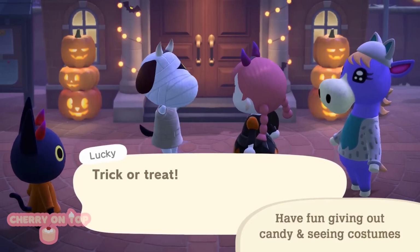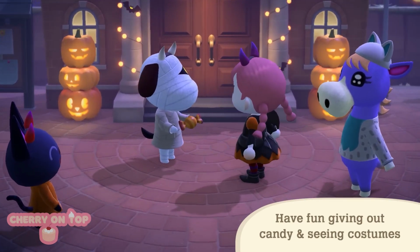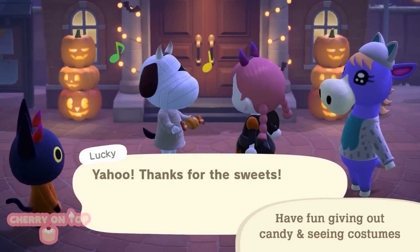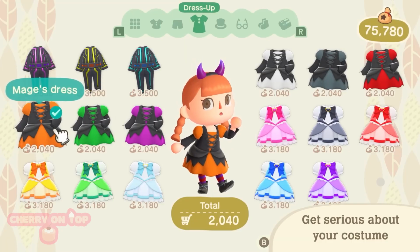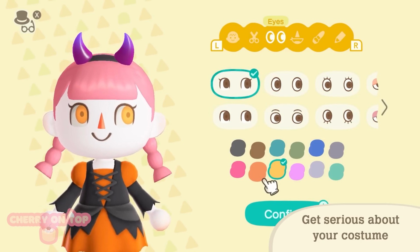There's just a lot of love and care that have gone into the little details of both the autumn season and Spooky Day in Animal Crossing New Horizons. So even if you haven't played the game in a while, I would highly recommend picking it up to revisit the season and the event.